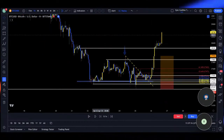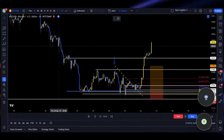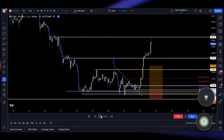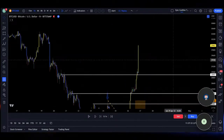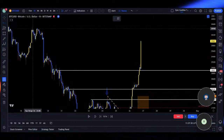Oh, it did not retrace. It went up. Oh, here. This is the next one. Oh, it broke. Oh, no, this one. Last candle. See there. Bam. Went up, right? So the next one is this one. Last candle up.